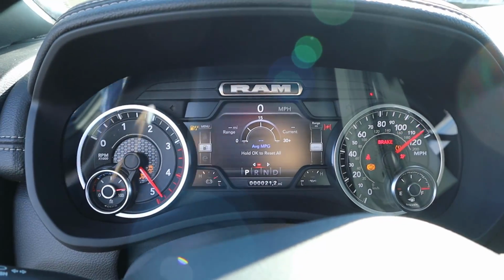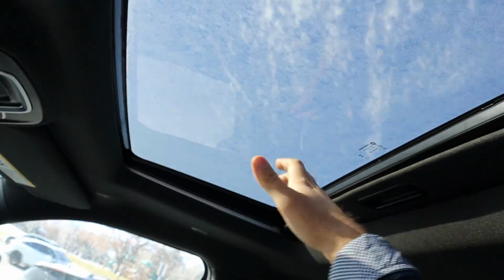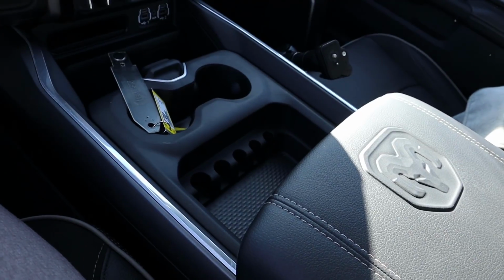And you can see the normal Laramie gauge cluster, big 12-inch display. You got heated and ventilated seats. This truck also has a sunroof. You can see everything all blacked out. And then you do have the center console with the night edition package.